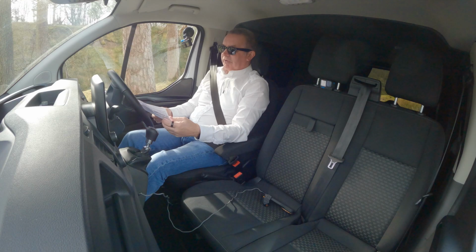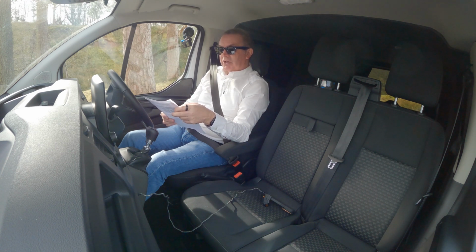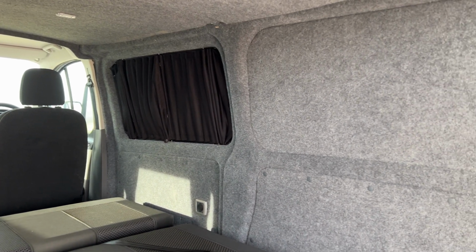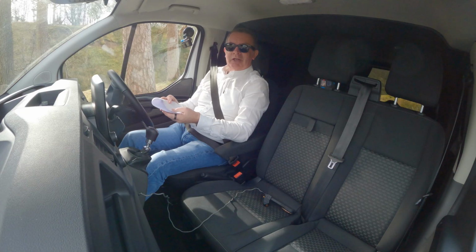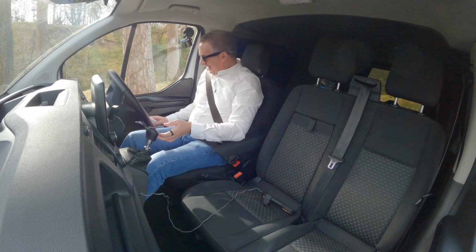Oh, some more stuff here. C-Tech smart split charger, 2 USB ports, internal 240 volt socket, full width rock and roll bed, soundproofed, insulated and carpet lined. So those are the things that I forgot. So I forgot virtually everything.